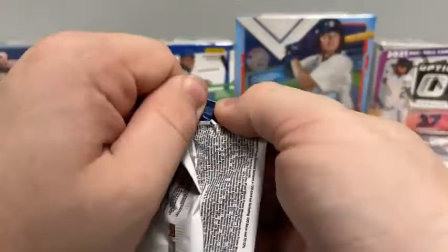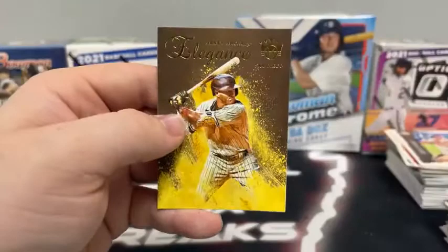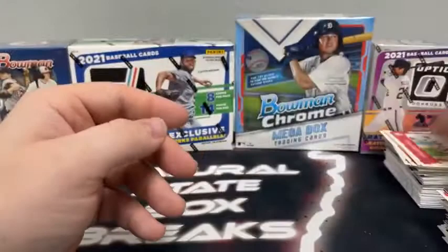The last five cards of Diamond Kings. We start with Manny Machado. There's Mickey Moniak for Philly. Got an artist proof. Casey Mize on the debut. There's an elegance of Manny Machado. And a base of Grover Alexander for the Phillies. And that's going to take us into some Optic.